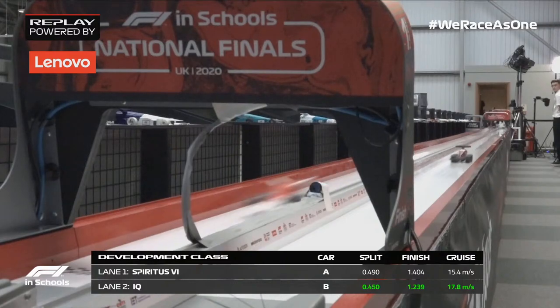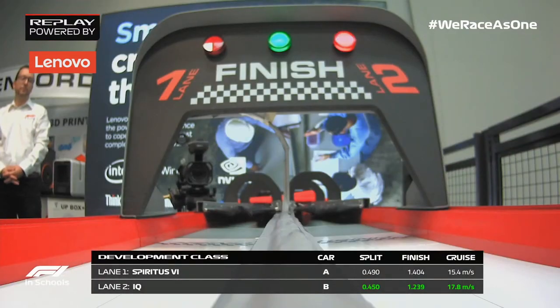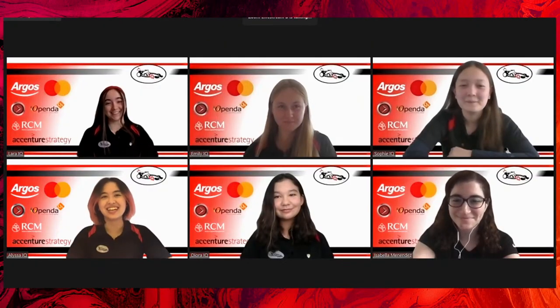And looking at the split, there's 0.04 of a second difference between the two cars. So I imagine the teams are very happy with those scores. Yeah, IQ just in the background here, brimming with smiles, because they know with a 1.239, they are now top of the leaderboard, overtaking Apollo.